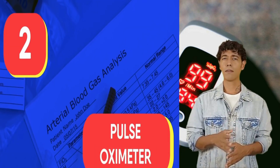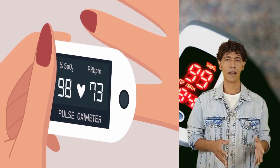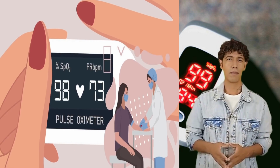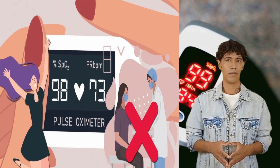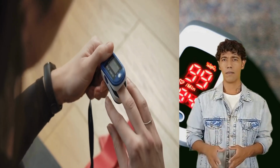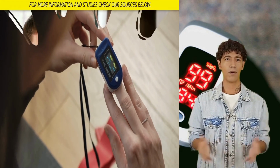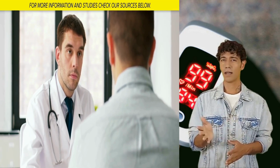Number 2. Pulse oximeter. The use of this device has increased during the pandemic. This is a mechanical device for external use only. That means there is no needle piercing involved. This should bring some relief to those who hate needles. It's so easy that you can purchase one from a store and use it on your own in the comfort of your home. Your doctor would be the best guide before you choose a device and come to a conclusion of your blood oxygen level.